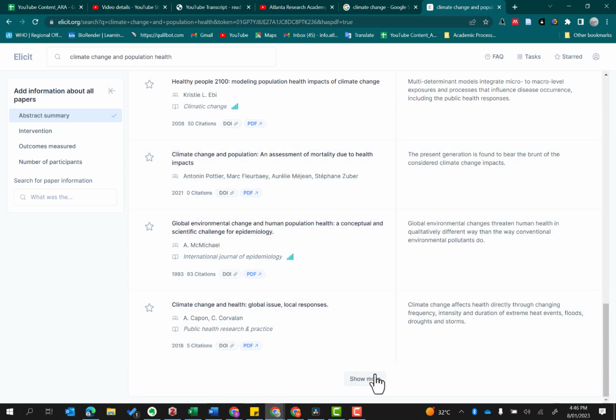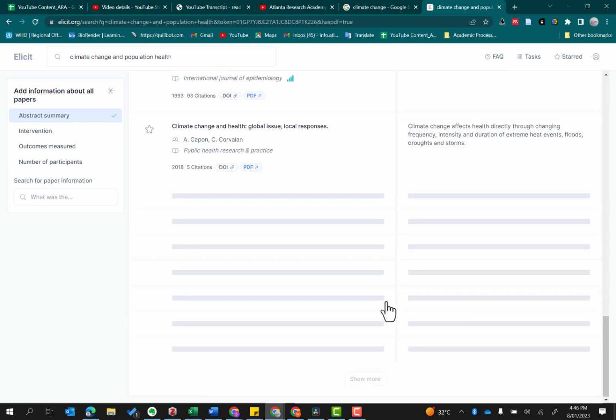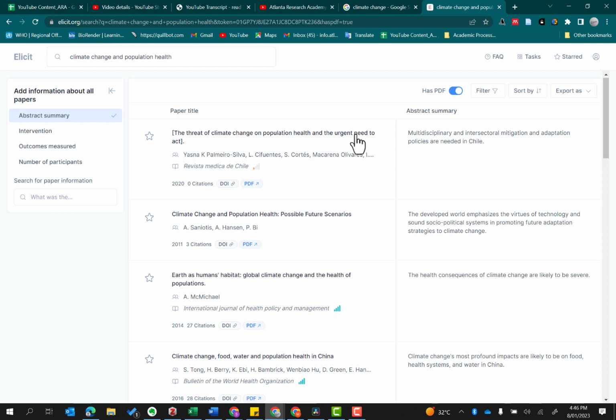So you have a lot of papers in this search, climate change and population health, and all the papers on this search have full article PDF. So let's see how we can access one of the PDFs. The first thing you need to do is click on the paper. So click on the paper for us to access the PDF. And you can also click on PDF directly.